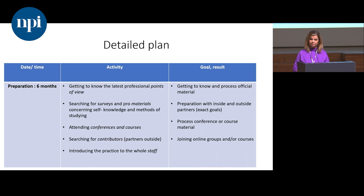Now let's see the detailed plan in short. When we started, we used 6 months for preparation, gathering all the professional materials, surveys that we thought might be needed. Also, we were attending a lot of conferences and courses online and offline. And we were reaching out for outside partners, like the partners I have already mentioned. Of course, we had to introduce the whole process, the whole practice to our teacher staff as well.